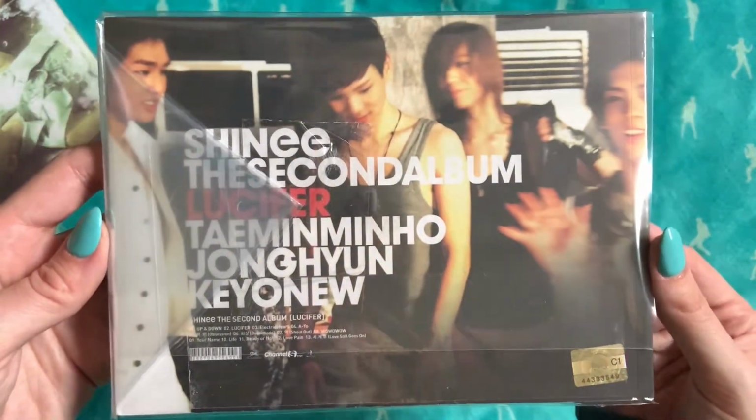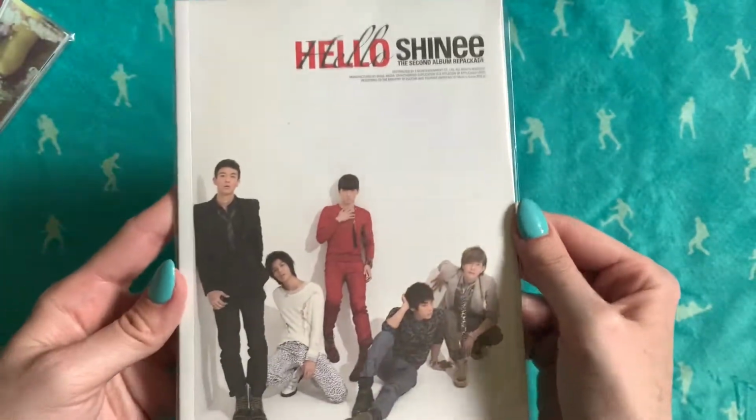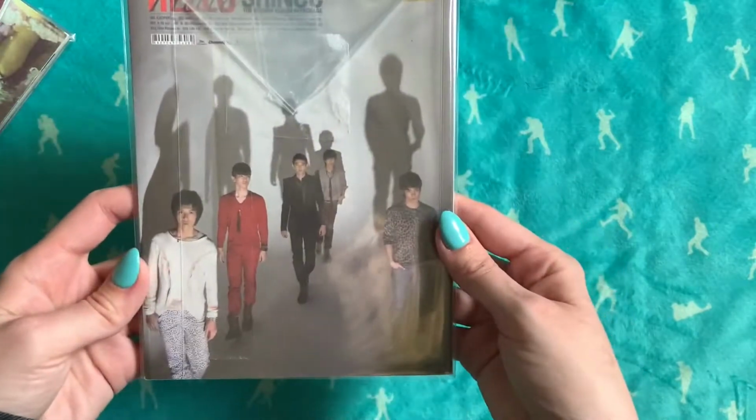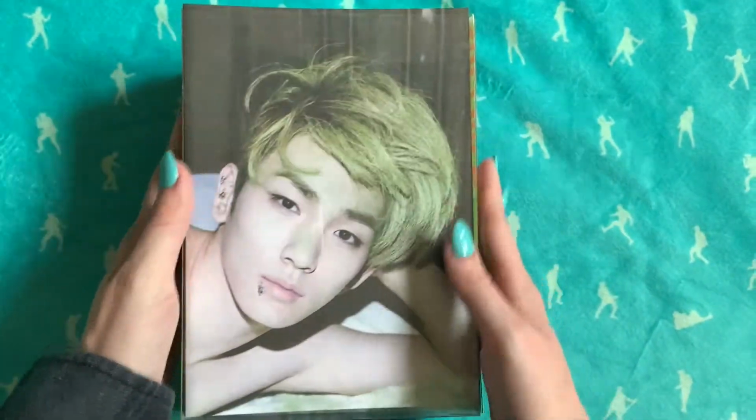And it's so cute. Yeah, so those 2 for Lucifer. And then we have Hello, which is the repack, which you can tell was kind of a rushed comeback, but still good. Hello is such a good song. And that's it for that. And then next is Sherlock.